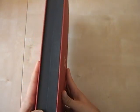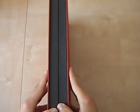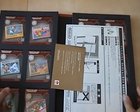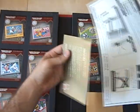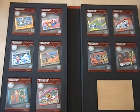Looks like a book, but not with pages. This is some sort of foam core material. And you open it up, and you can see the 10 games that were released in this first set.